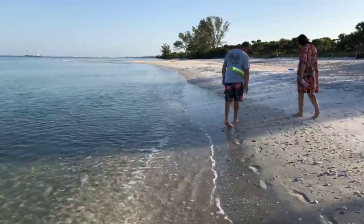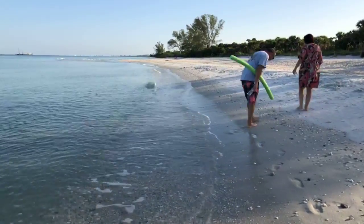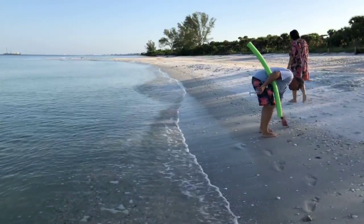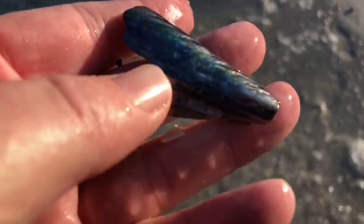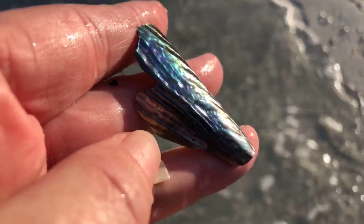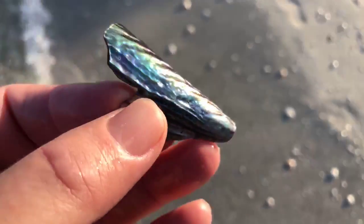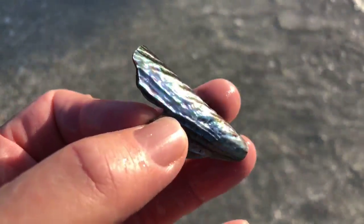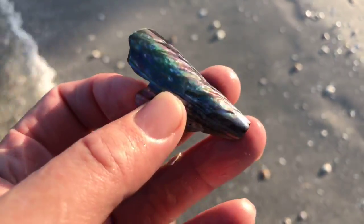We're really hoping to spot some shark's teeth. I guess none of us have the eye for that, because they are definitely out here. Look at this. This is a piece of a pen shell. Look at the iridescent colors on that. Just a little sliver, but look at the colors. Isn't that beautiful? We cut those and make some nice little earrings. Look at that iridescence. It's like a rainbow.